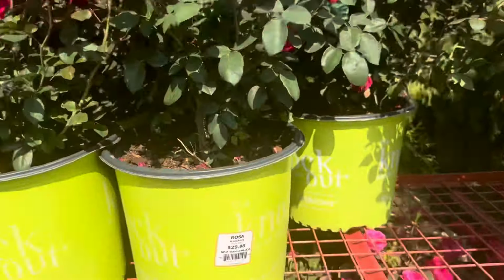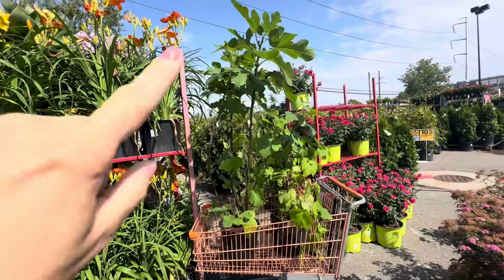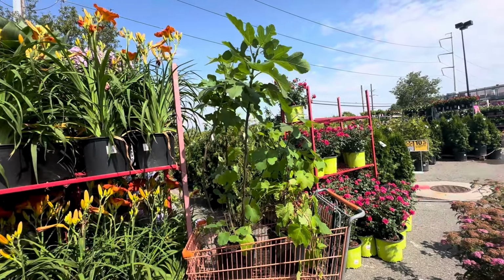There are still lots and lots of beautiful rose shrubs to choose from as well, such as these outstandingly beautiful Knockout roses for the asking price of $29.98. And of course, I myself could not leave empty-handed.